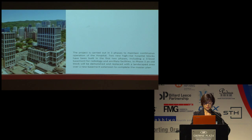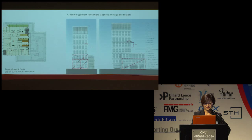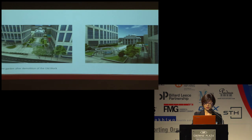And here is the result. The redevelopment was carried out in 3 phases. And in the last phase, the old block, the cotton mill, will be taken down and replaced with gardens. So here is the typical ward floor and the facade, which takes a classical golden rectangle to match the chapel.